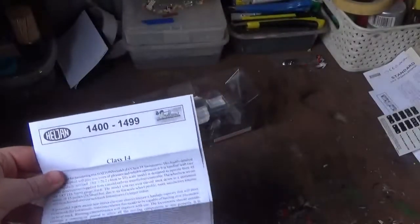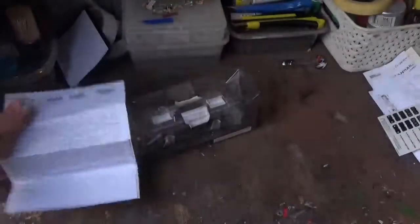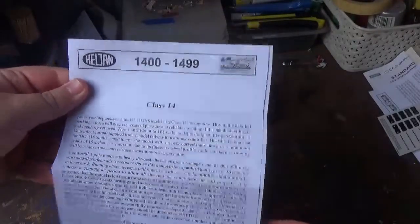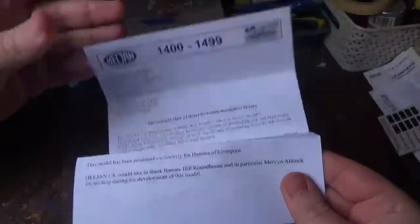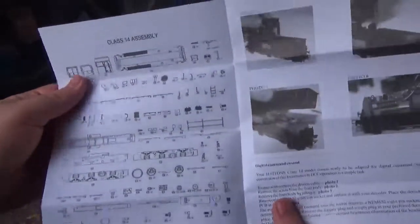Now, we do believe that these models are actually limited edition to Hatton's. They're Hatton's exclusives, even though you can buy them from other shops. Especially because it's got Hatton's on the packaging, and it's got the Hatton's logo at the top there. But on the front it tells you thank you for purchasing the model. On the back it gives you some prototype specification and some brief history on the real loco. And yes, it does confirm here that the model has been produced exclusively for Hatton's, even though I have seen other shops selling these models. But there we are. That's not me having a dig or anything. You know, it's just pointing that out.